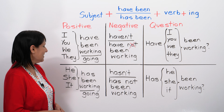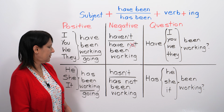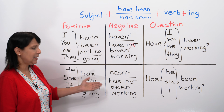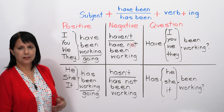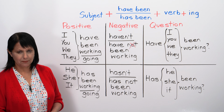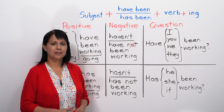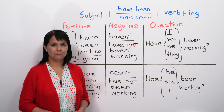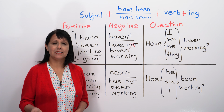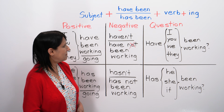All right? Next, let's look at what happens for he, she, and it. There also, we're basically adding not. So we would say, he has not been working. She has not been working. It has not been working. Or, he hasn't been working. She hasn't been working. It hasn't been working. Okay, say it after me. Hasn't. Good. We're going to practice that a little bit more soon.